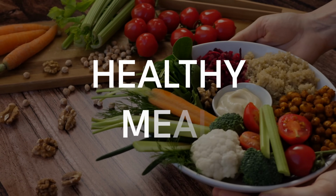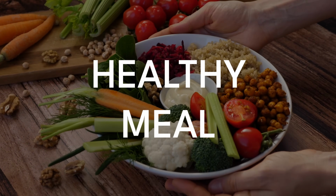Get a good, healthy meal the night before surgery because I don't want you eating anything after midnight. Very important to fast. The reason why is some of the medicines that we can give you make you a little bit nauseous, and we don't want you to vomit or have any issues with that, okay? Very, very important from a safety perspective.